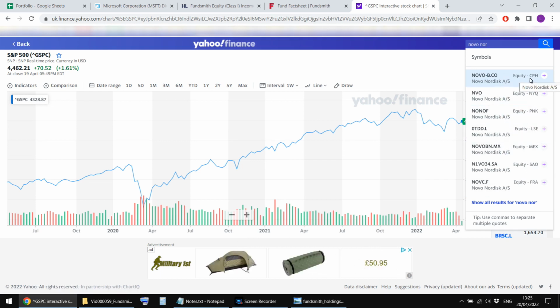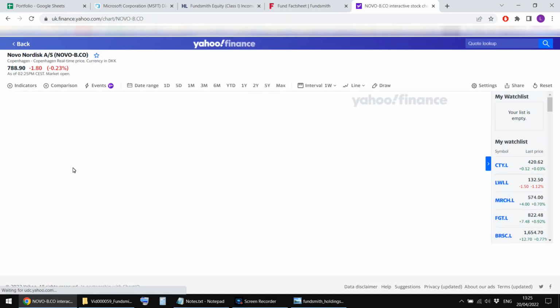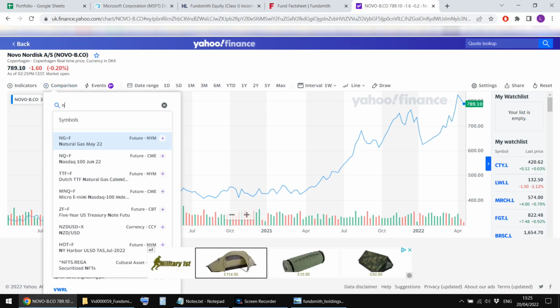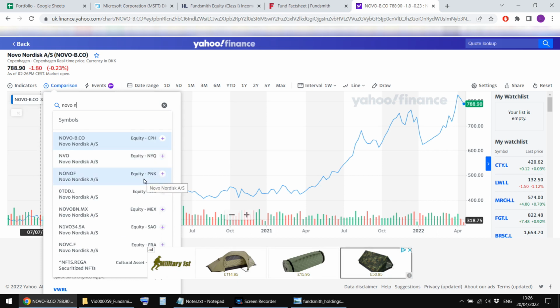So there's that one, that's the Danish one, CPH, because you can see here the ticker. I'm using the tickers and then using Google Finance to look up the name just to check I've got the right one. CPH is obviously the Danish market. So it could be that by buying... well, first of all, let's go to the one that Fundsmith owns. But there were other Novo Nordisks there, so they're obviously dual listings, or maybe even more. If I chart the NYQ one, I don't know what PNK is. Oh look, there's an LSE one as well.